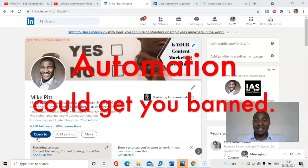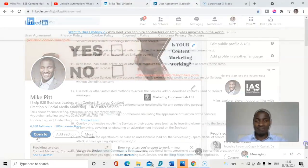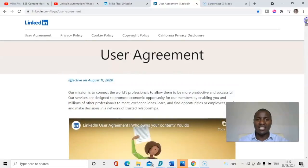And if you're banned permanently, then you will not be able to engage with prospects and leads on the platform. So it's important that you follow the terms of the user agreement and stay accessible and visible on the platform. The next section in order is probably what happens if you break these terms and conditions, this user agreement.